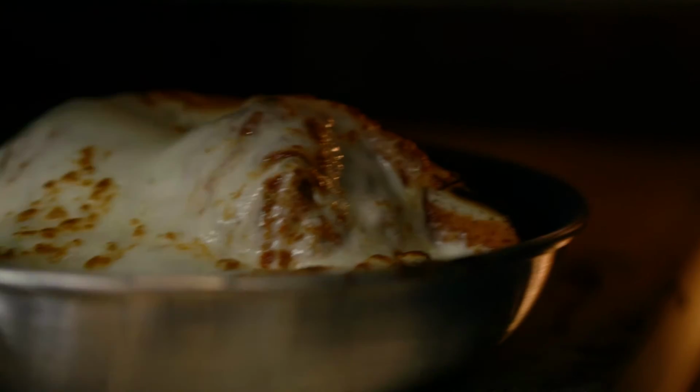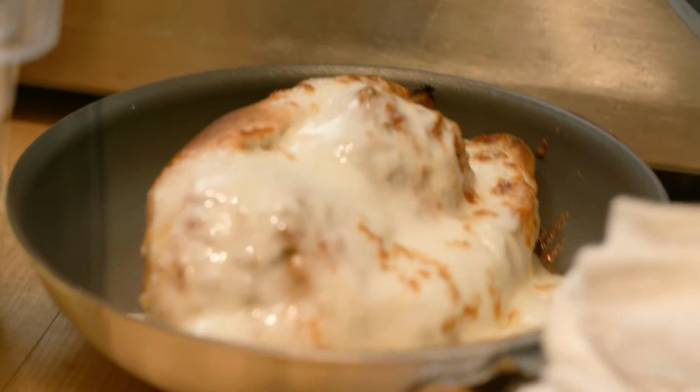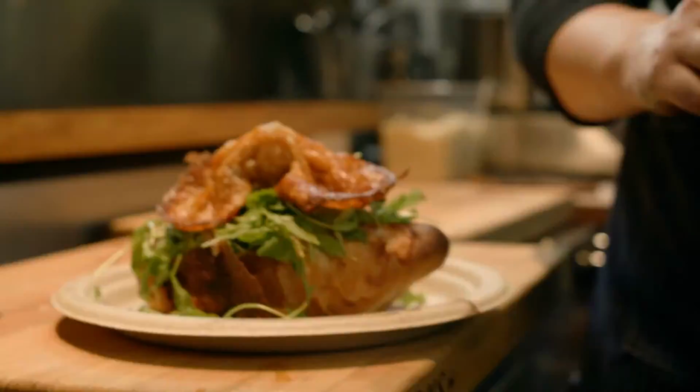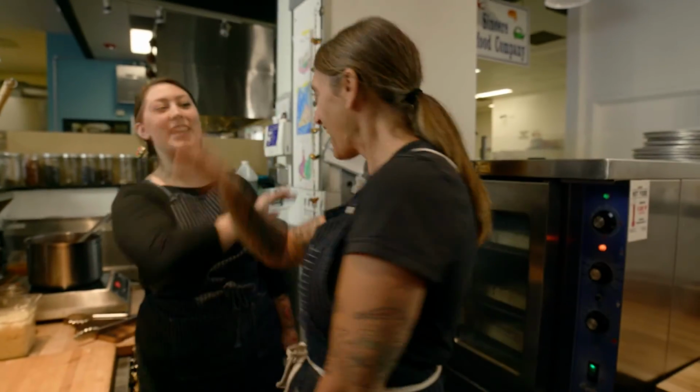We serve it on top of our meatball sandwich. So there's a sandwich and then a little poof of arugula, and then it just perches right on top like a present. It's a gift. It is a gift. To you. From us. Yeah.